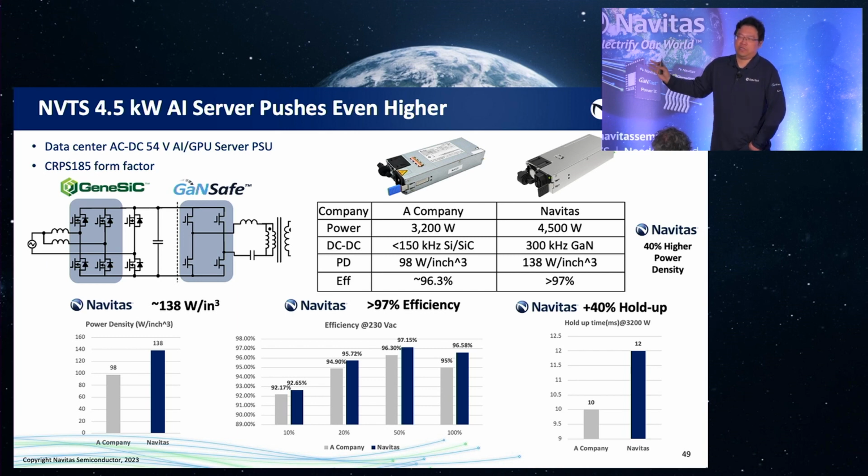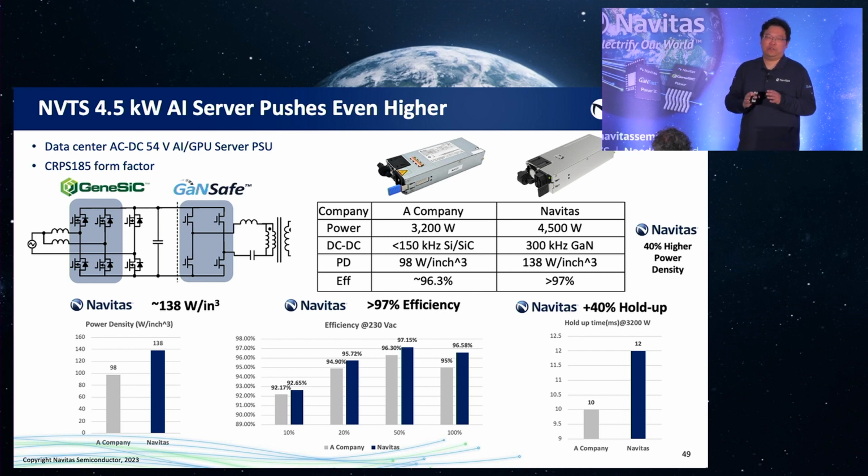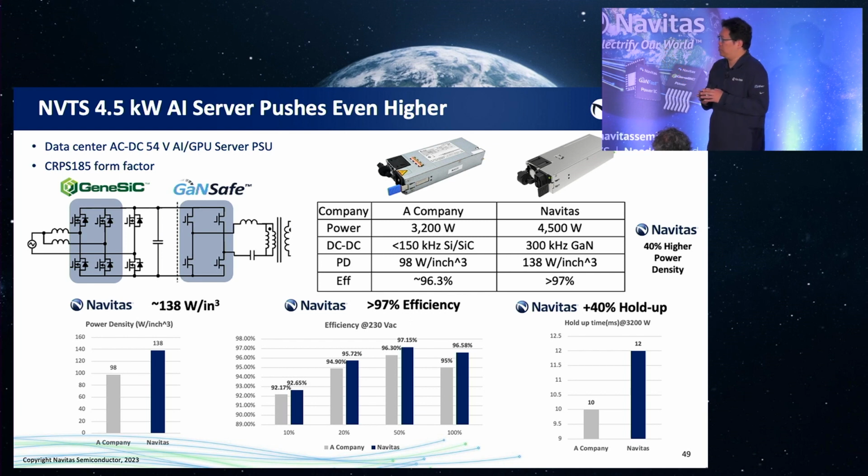So we designed this in our data center design team here. The same part uses the AC/DC, GaNSafe uses the LLC. But you can see we can keep the same size with the 3.2 kilowatt here, but increase the power almost half to about 4.5 kilowatt. That means the power density can be improved about 50% higher, from 100 to 138 watt per cubic inch here. And even the efficiency can be high, about 97%.